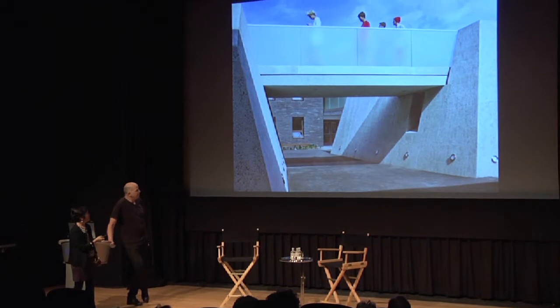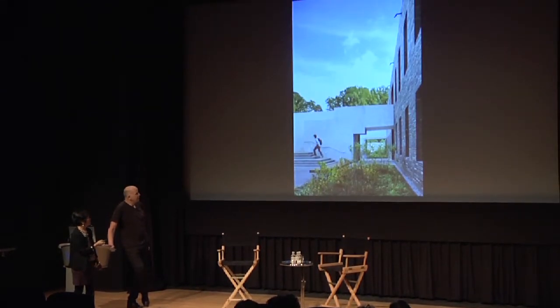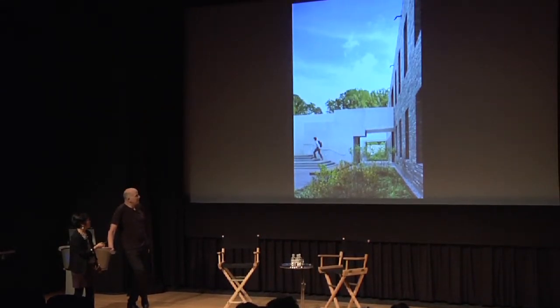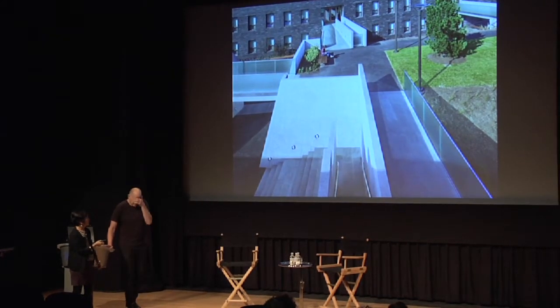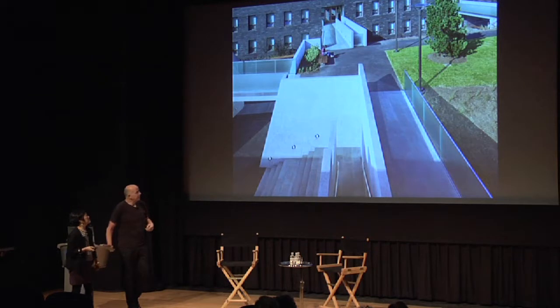And then our poured in place concrete as usual. The gardens that have just been installed. The idea of using the landscape as an extension of your building.